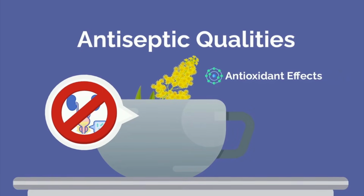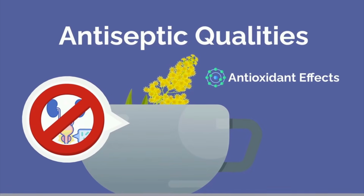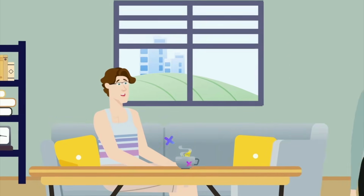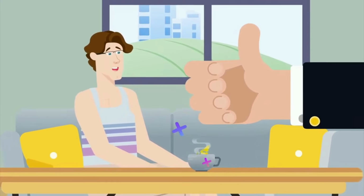Its antioxidant content supports overall kidney function and protects against oxidative damage. With a mildly sweet and slightly bitter flavor, Goldenrod tea is a soothing and beneficial beverage for maintaining healthy kidneys and supporting the body's natural detoxification processes.